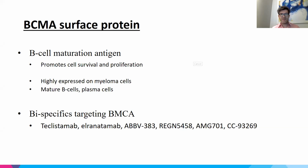And there's been a lot of agents that have been developed by many drug companies. These are just an example of some of the bispecific targets that are available right now: teclistamab, elranatamab, ABBV-383, which was before known as TNB-383B, Regeneron 5458, AMG 701, CC-93269. But the original BCMA bispecific was called a BiTE, which was from Amgen, and it was called AMG 420. Unfortunately, that did not survive because it wasn't that effective. It was very tedious, but it was the beginning of the start of these bispecifics.